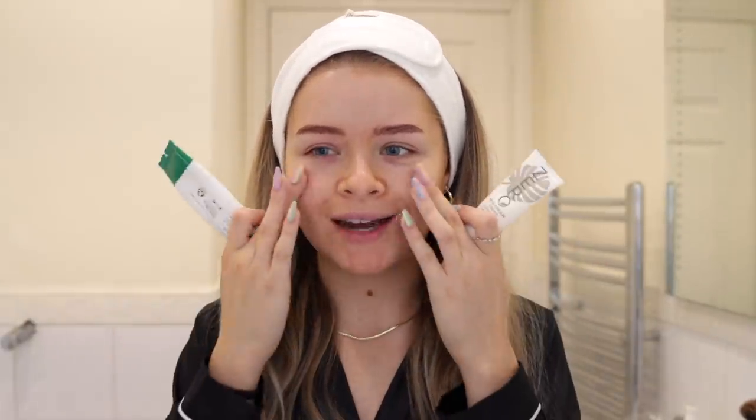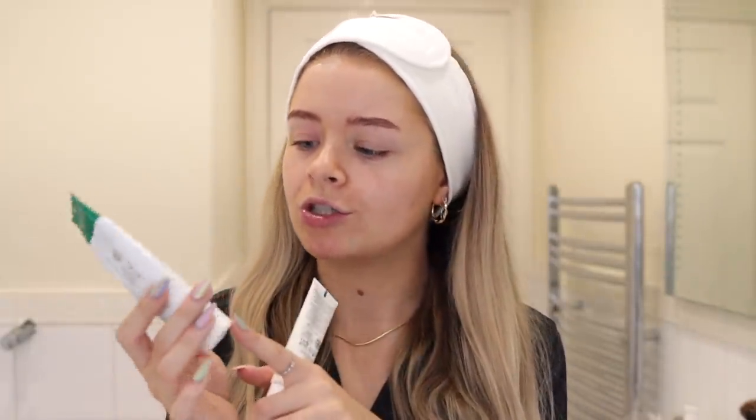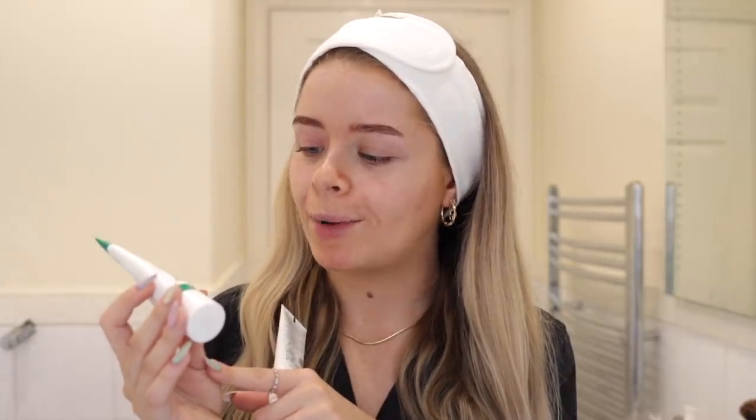And then my next step in my skincare is to moisturize my face. Sometimes I don't do this because my SPF sort of acts like a moisturizer anyway. But on days like today where I feel like I'm starting to have a bit of a dry spell, I will moisturize my face. This is really nice actually. This is the Dr. Jart Cicapair Tiger Grass Repair Cream. This whole range is really, really nice. I've really been liking it recently.